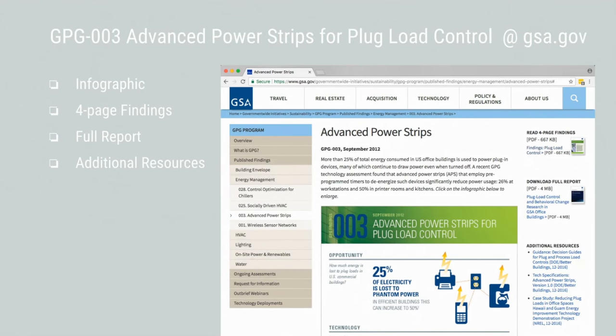During today's webinar, we'll be discussing results from research from the National Renewable Energy Laboratory, and the full report as well as a one-page infographic and four-page findings and additional resources are available at gsa.gov.